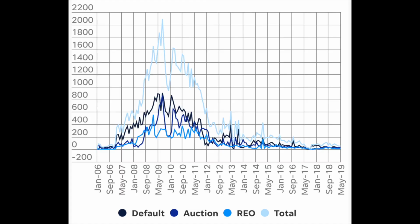In Reno, this graph illustrates how few we currently had coming into 2020 versus the Great Recession. However, post-COVID, this is one to watch in the next 8 to 18 months, and it will lag mortgage delinquencies.